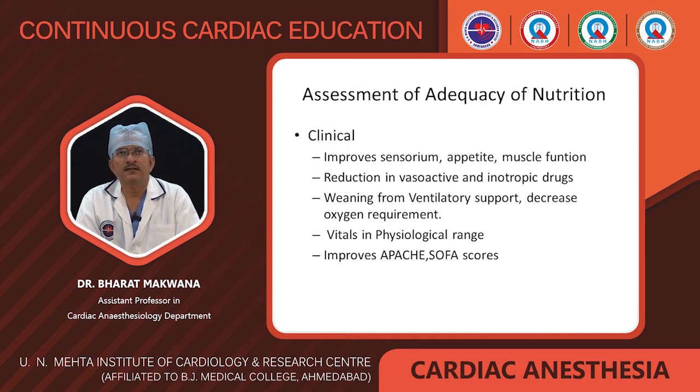Now we have started appropriate nutritional support by use of enteral or parenteral routes. Now, how can we assess that our nutritional regime is proper? We can assess it clinically, like improvement in the sensorium of the patient, improved appetite, and improving muscle function and strength. It is also showing a positive effect of the nutrition that we have started. Reduction in vasoactive and inotropic drugs that were started before arriving in the ICU is also a positive indicator.